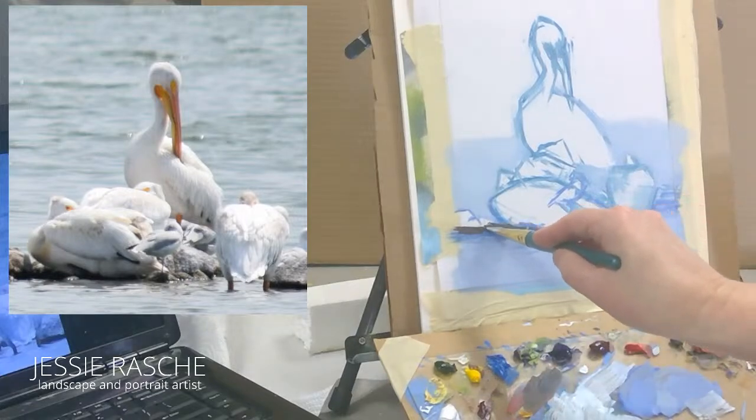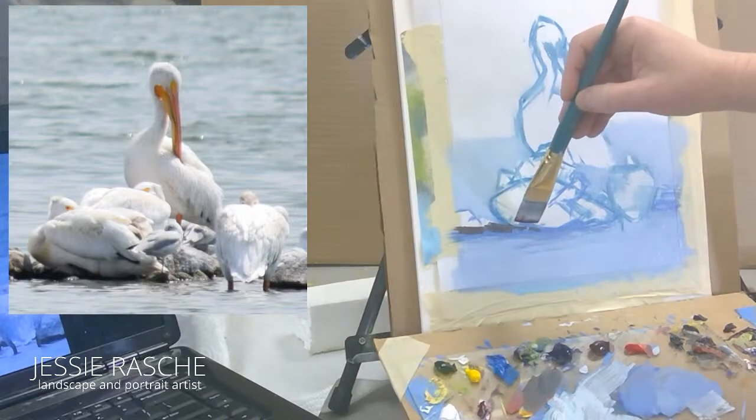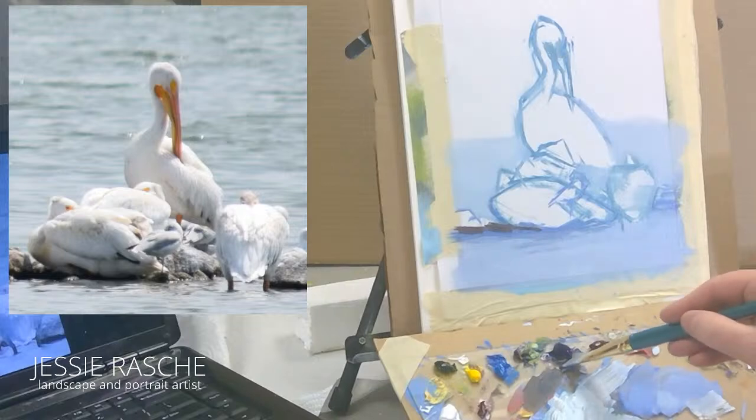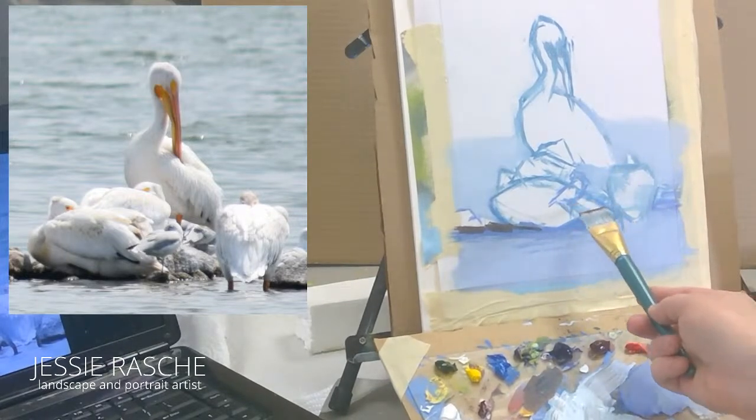My color's looking so warm next to the violet here. I'll cool it down a teeny bit. And especially going under here, I'll cool it down a little bit more.